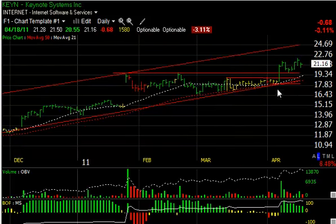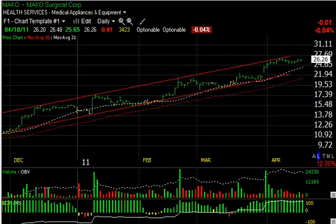Swing trade KEYN broke out, tested, and then jumped. Today it backed off with the market, but it sure looks like it's consolidating above key support and may move to that 25 range in a not too distant future.